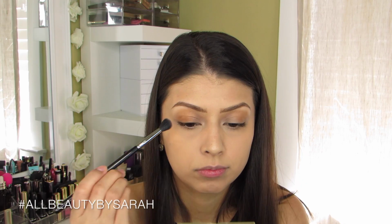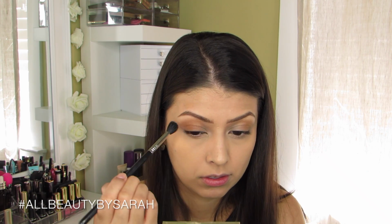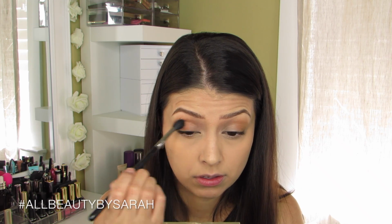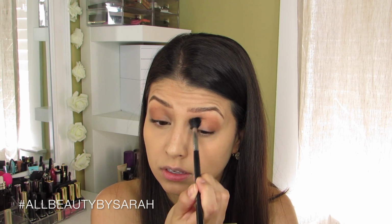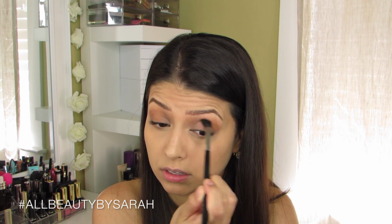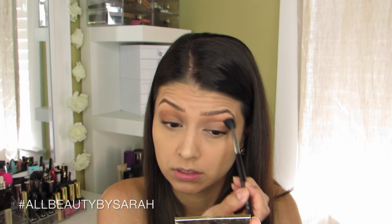Using this Maybelline quad, and this one is in the shade Chai Latte, I'm grabbing the crease color from the quad and applying that onto my crease using my Sigma E40. Sometimes I do want a little bit of warmth on my eyelids, sometimes I don't. I typically do though, so whenever I want the warmth to come back onto my eyelids, because after applying foundation and concealer it kind of gets lost, I apply some sort of soft matte brown, and this is going to be the soft matte brown that I'm using for today.